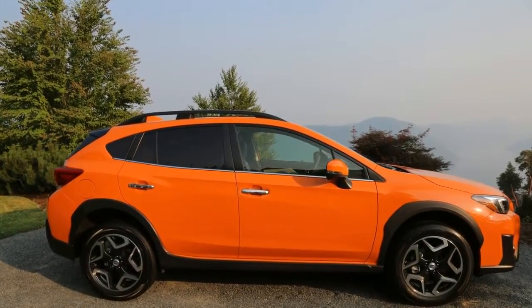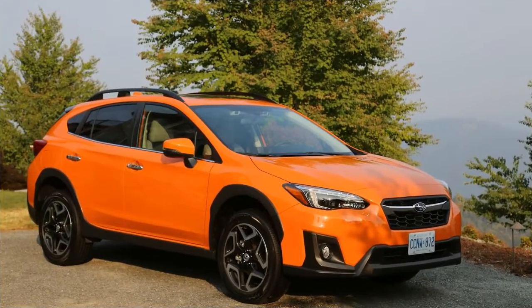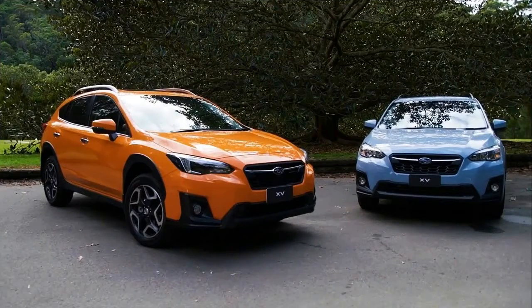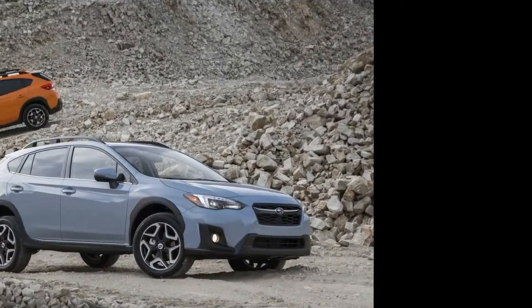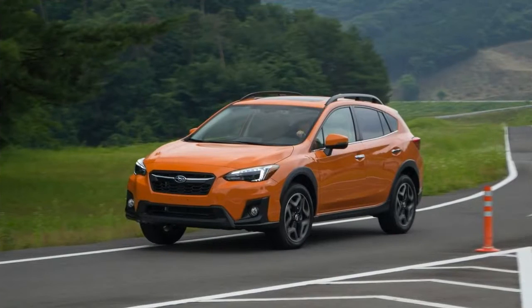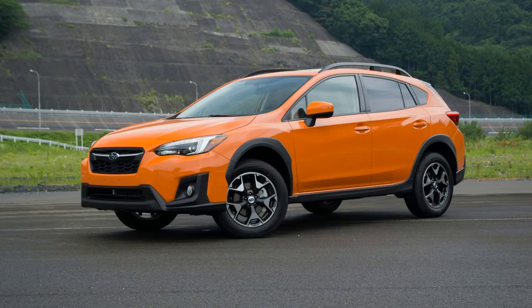2018 Subaru Crosstrek Review. Subaru's Crosstrek is a fun alternative to your traditional CUV. There's a sweet spot in the crowded crossover class reserved for the Subaru Crosstrek. It's a charming, butch little thing, with standard all-wheel drive, lots of room inside, and a who cares if it gets dirty attitude.